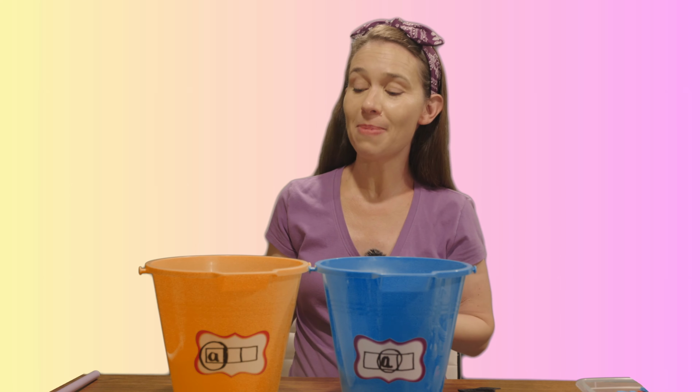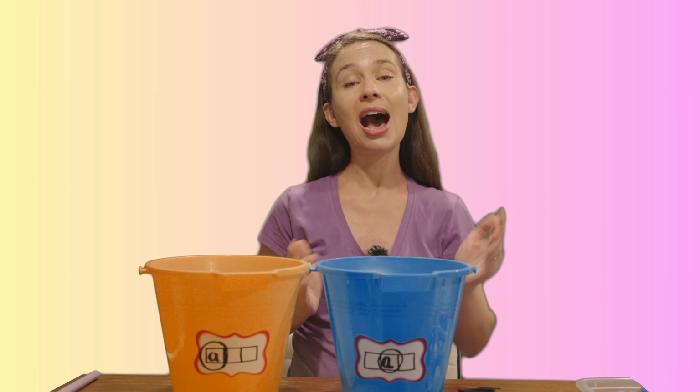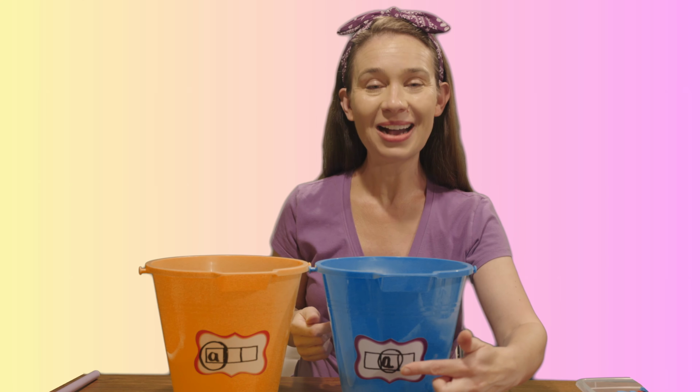And I know that's the sound that goes with the letter A. So if I hear the A sound at the beginning, I'm going to put it in the bucket with the A in the first box. But if I hear the A in the middle, I'm going to put it in the bucket with the A in the middle box. All right, let's get going.